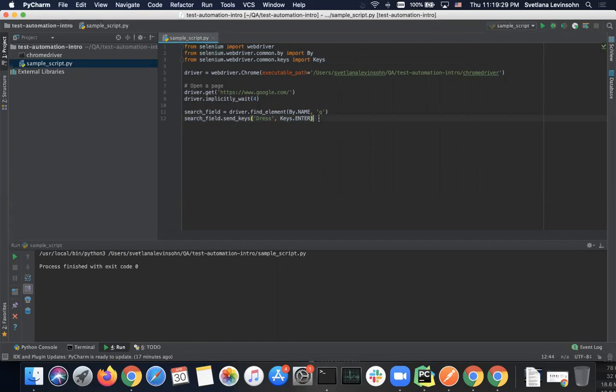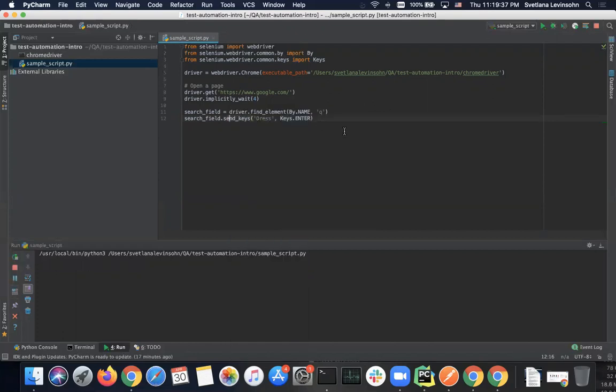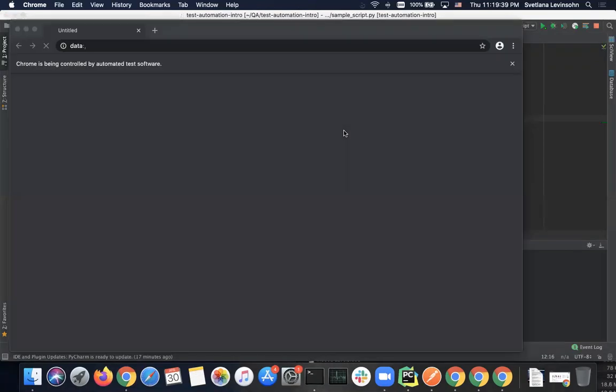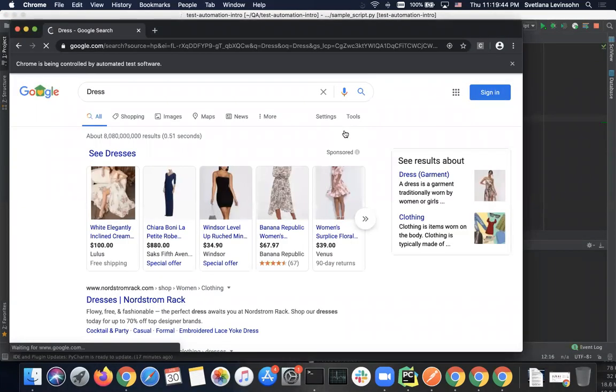All right, very cool. So let's actually try to run it and let's see what's going to happen for now before we move on to the next part. Okay, we open the page, enter dress, it searches. Seems like everything worked. Very cool.